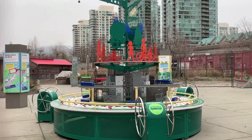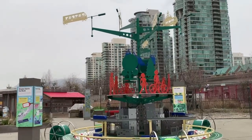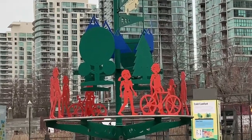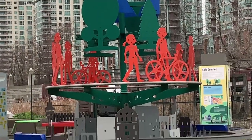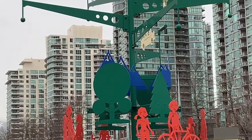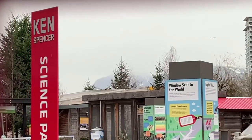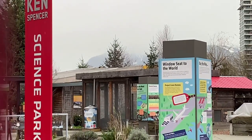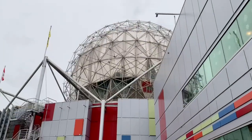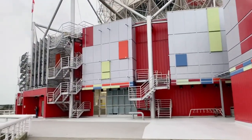So, ngayong may pandemic, guys, the Science World is still open, but again, they are following protocols from BC Health Ministry, kaya konti lang ang mga nakakapasok. So, I won't be able to get inside, kaya dito na lang tayo sa labas. But anyway guys, I'm gonna start walking along the area and join me, let's go!